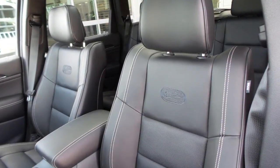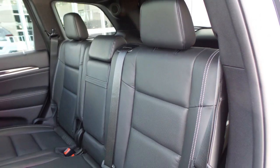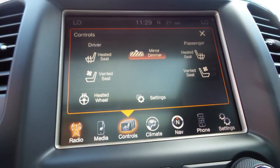Also, Tom, the interior features an all premium leather seating with premium stitching and rear folding seats. As well, all seats and steering wheel are heated, along with ventilated front seats.